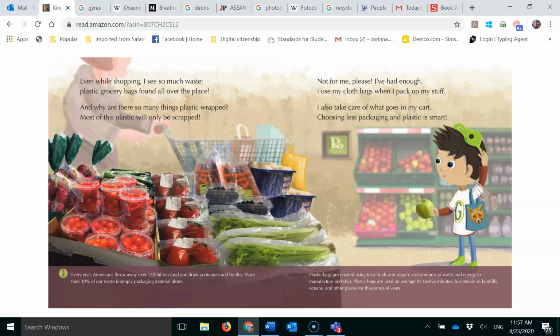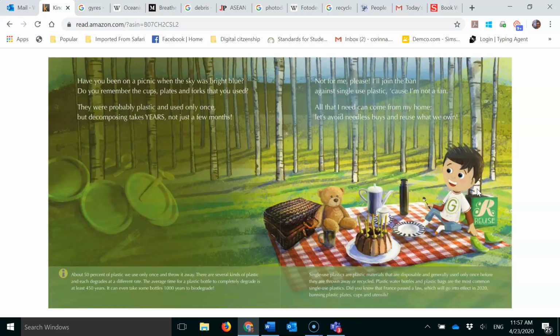Plastic bags are created using fossil fuels and require vast amounts of water and energy to manufacture and ship. Plastic bags are used on average for 12 minutes, but remain in landfills, oceans, and other places for thousands of years. So trying to use less plastic bags is very helpful to the earth.